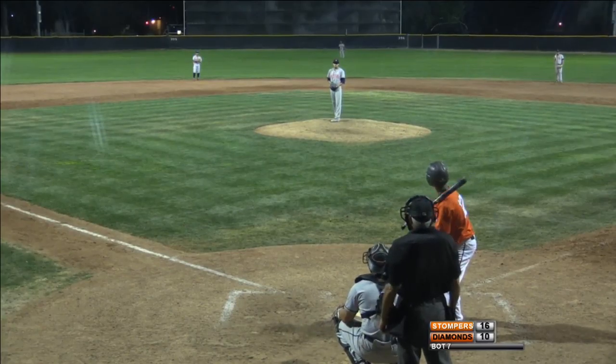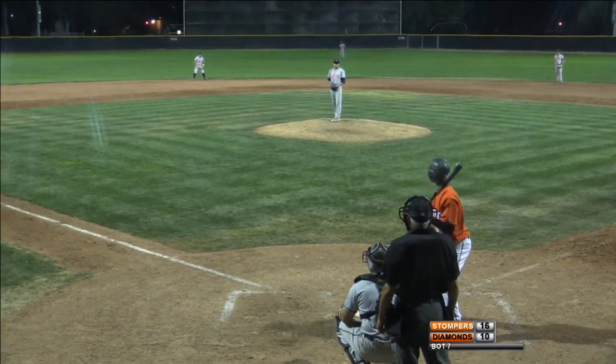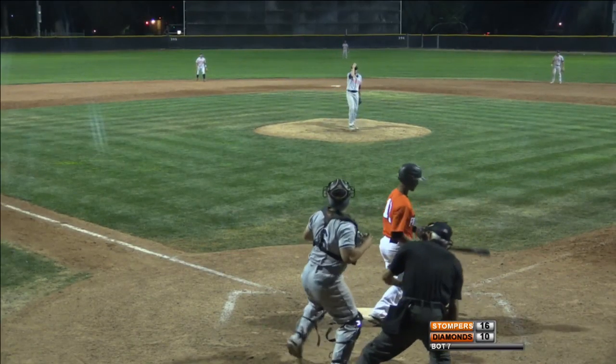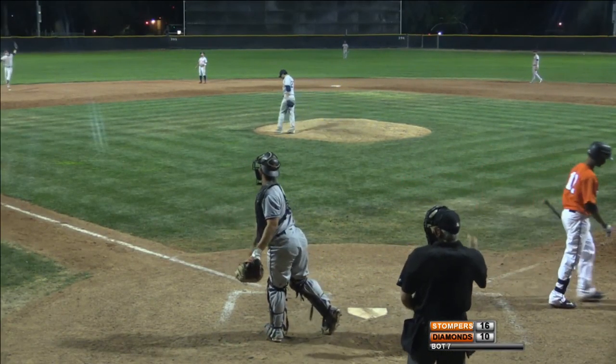Diamonds down by 6 runs here in the bottom of the seventh inning. And now they've got Dennis Neal with his jacket off throwing in the bullpen for the Diamonds, and that's a swing and a miss by Gwynn, and he's out number one.